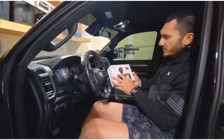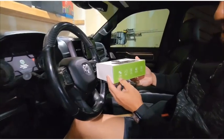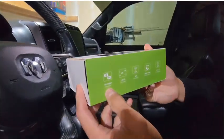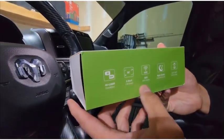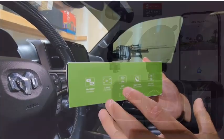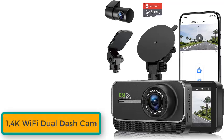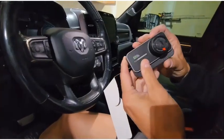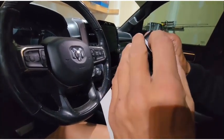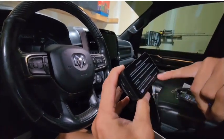Number 1. 4K Wi-Fi Dual Dash Cam Real 4K Optional Rear Cabin Cam Installation 3-inch IPS NightVision 24H Parking Mode Dashboard Camera Recorder. Introducing our cutting-edge 4K Wi-Fi Dual Dash Cam, a must-have for your vehicle. Capture every moment with stunning clarity in real 4K resolution. Optional rear cabin cams provide comprehensive coverage, ensuring you never miss a detail.